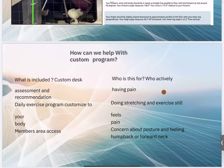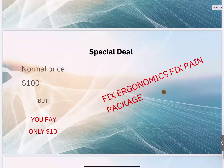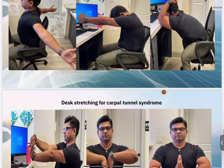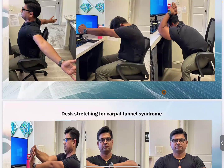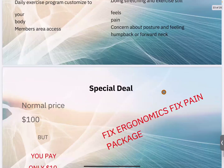You also get access to the members area that we're working on, which has lots of information, the nutritional part, and a lot of educational information that we can send. And again, this one, I do it for education. In all the seminars, I focus more on what you can do yourself. But if you need help, then I'm here.